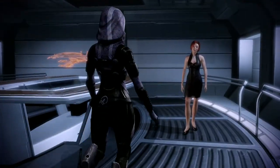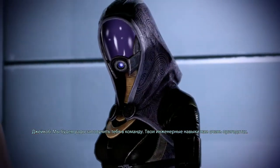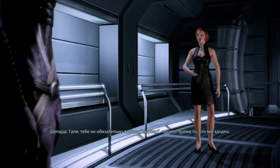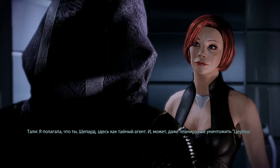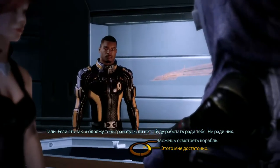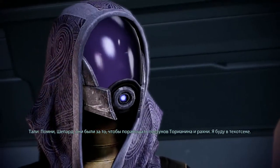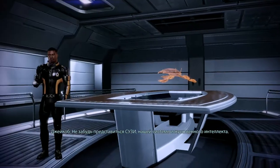Cerberus saw footage of you in action, Tali'Zorah. We're looking forward to having you on the team. Your engineering expertise will really benefit the mission. I don't know who you are, but Cerberus threatened the security of the migrant fleet. Don't make nice. You don't have to like them, Tali, but we're on the same side this time. I assumed that you were undercover, Shepard. Maybe even planning to blow Cerberus up. If that's the case, I'll loan you a grenade. Otherwise, I'm here for you, not for them. That's all I'm asking, Tali. Remember, Shepard, these people thought enslaving Thorian creepers and Rachni was a good idea. I'll be in engineering. Don't forget to introduce yourself to EDI, the ship's new artificial intelligence.